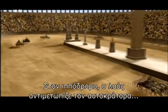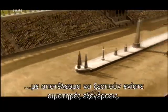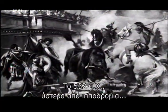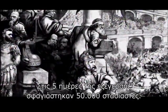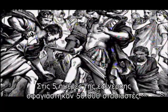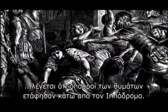The Hippodrome was also a place for citizens to confront their emperor, sometimes resulting in bloody riots. After a chariot race in 532 AD, angry protesters began a revolt against Emperor Justinian. After 5 days of protest, between 30 to 50,000 rioters were slaughtered. Called the Nika Revolt, the bodies of its victims are rumored to be buried in the bowels of the Hippodrome.